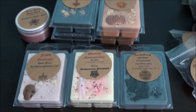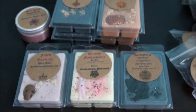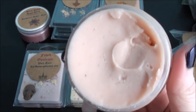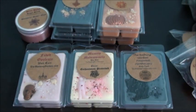And then, oh, whip soap, wow. And so I got a whip soap in Faded Opulence. Just got a little seal on top. See, now this one smells more like the tart to me than the scrub, the other scrub I just showed you. That smells really good.